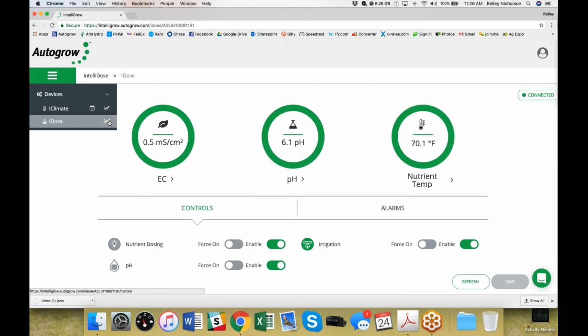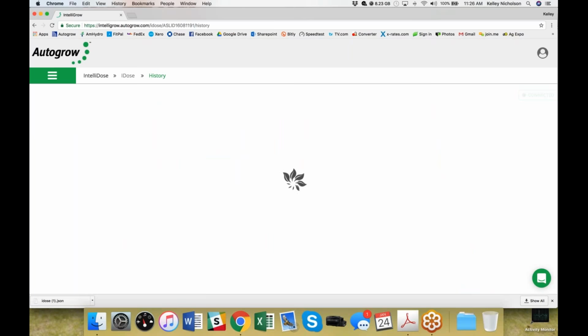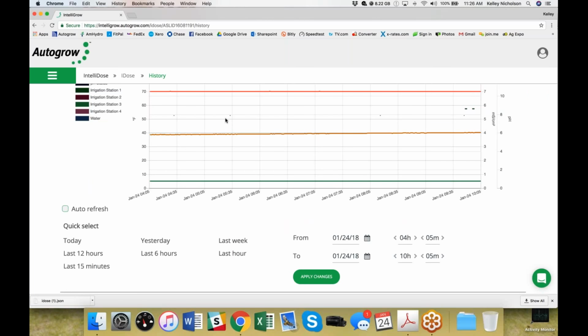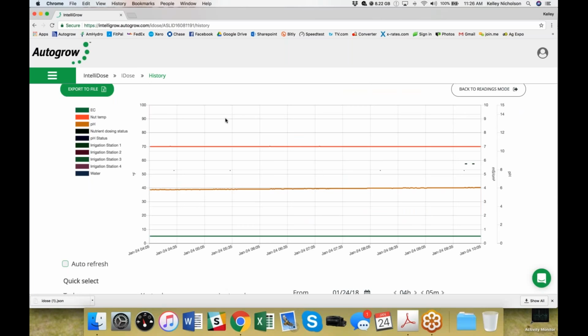The other aspect that we have is our data logging. Data is all important. Everybody needs to know what our readings were, what we activated, how much nutrient we used, when things were dosed, what the temperatures of our reservoir were, and when we irrigated. All of that data is stored here in your charts. Now, with a doser, the history screen, as we call it, is usually very boring. And that's actually really good because you don't really want big, huge spikes in EC and pH. That would be very dangerous. So ideally, it looks just like this, and it's a really boring history screen.